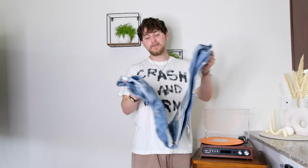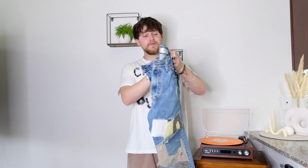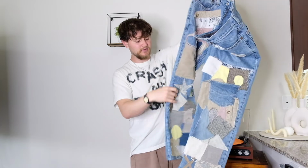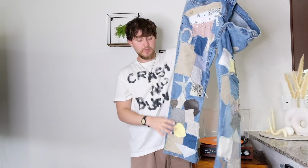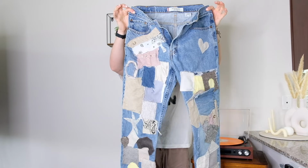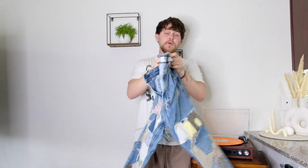And last but not least, we got this pair of jeans that I made, and this is probably the easiest thing that you could do. It's a pair of Levi's jeans. I just opened them up. I don't know if it was on the side or on the inside. I think it's on the side here, and I just started sewing a bunch of patches on them, and you can just have fun with it. And this is how they turned out. I'm a big fan of them. I really like them, and I wear them a ton.